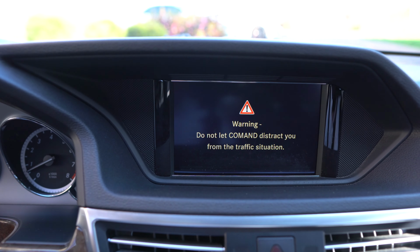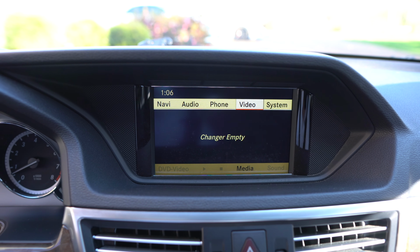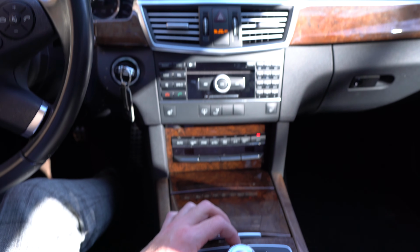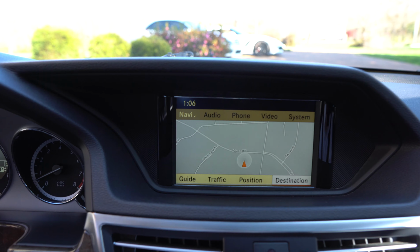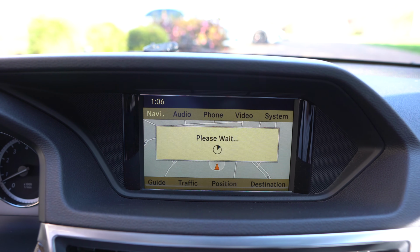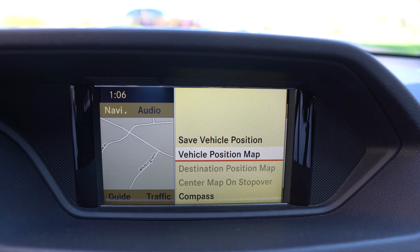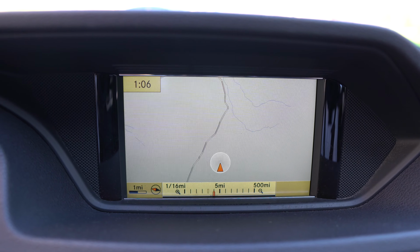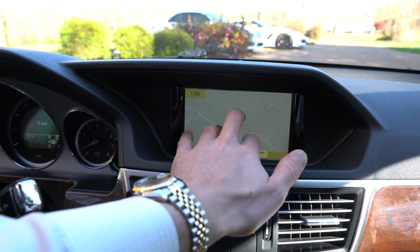I think that'll be kind of interesting. That will be a little bit closer to apples, just to see how far they've come over the past 10 years. So we've got our audio. You can change between your different radio stations, and I'm using the scroll wheel right here. Let's take a look at this navigation. So there you go. We can look at different traffic information, and we can kind of change the position of the map. You can scale it out. Now, you'll see on the 21, I can use my fingers to scroll here. I'm twisting this. Of course, it's not going to be touchscreen.